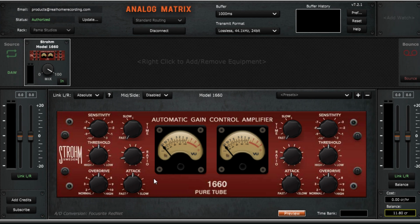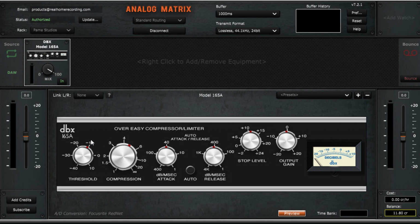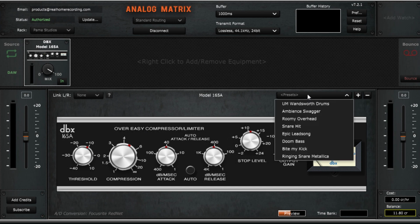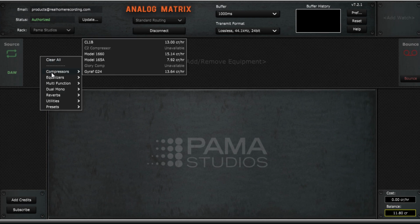They also have this, which I actually have no knowledge of. This is called the Strom 1660 Pure Tube, I guess. Or maybe it's just called the model 1660. And then we have the DBX 165A. I am familiar with this. Very good usage on drums, bass guitar, kick drum, snare drum. And the SSL channel compressor, I kind of just say that it's the DBX 165A. In a way, it's not really that, but it's just an overall nice sounding VCA. It's got a punch to it if you use the right settings.